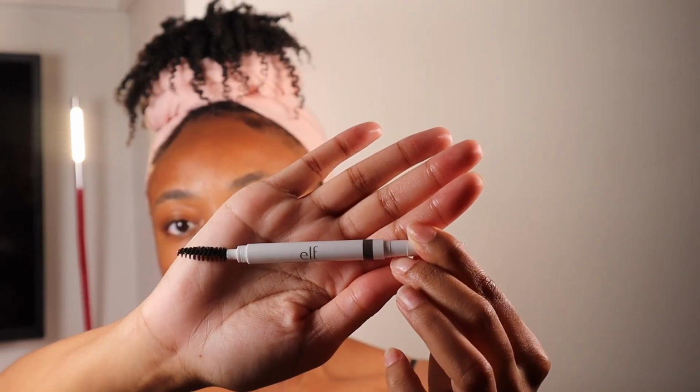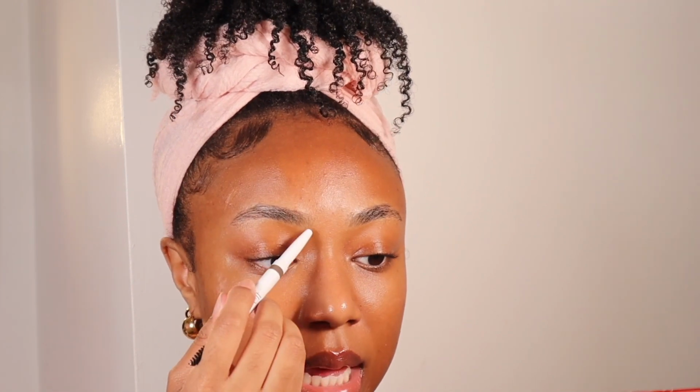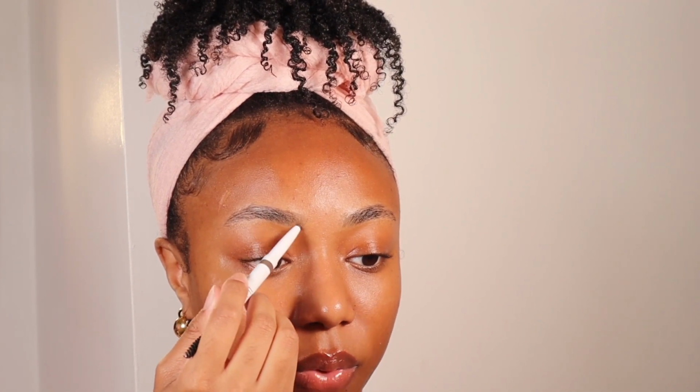So I start my makeup off with brows. This is the e.l.f. Brow Pencil. I'm not sure if you guys could see it, but I'm not sure what color this is because I lost both caps, but it's brown. Of course, what you start off with is preference, but I do think starting off with brows is easier.